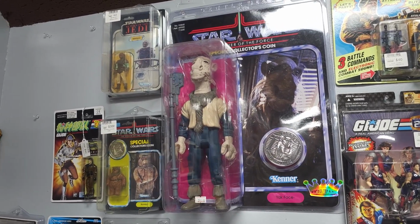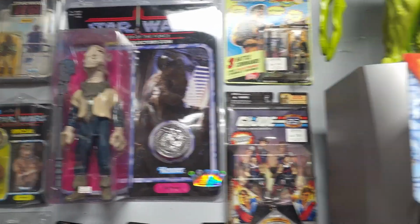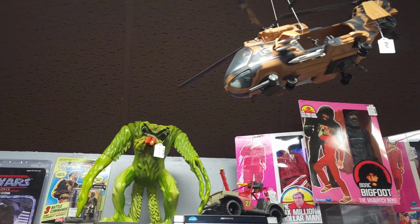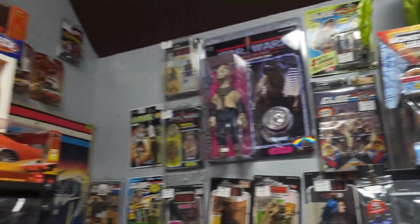And then next to that, you can see we have some of the Power of the Force figures. And the Inhumanoids up there, that big Inhumanoids. Tomahawk. There's a lot of stuff here.